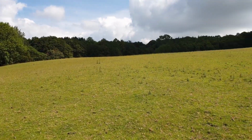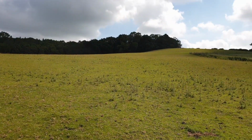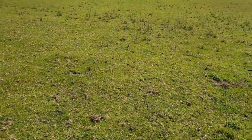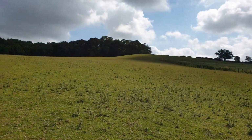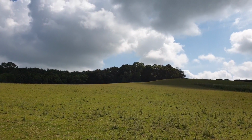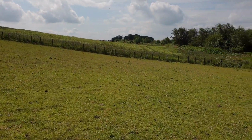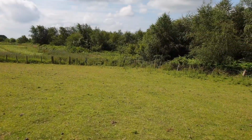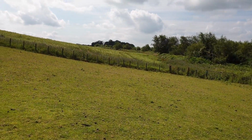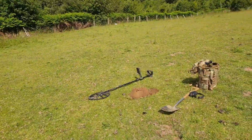Yes, I've reached the lower part of this field. No ridge and furrow this end, just nice short grass, which is good, easy to swing the coil on. Up the top over there somewhere, I had a silver find in the last video, and also down near where I am here too. I think this is the same farmer's field, property anyway, so hopefully I'll get on there later in the year, but I've got to check that.